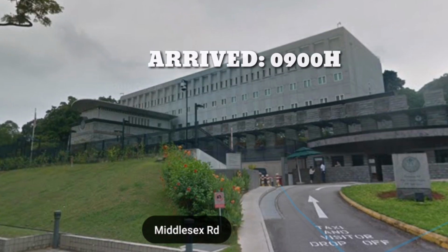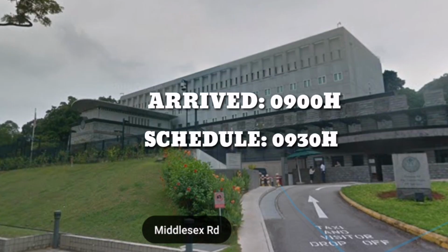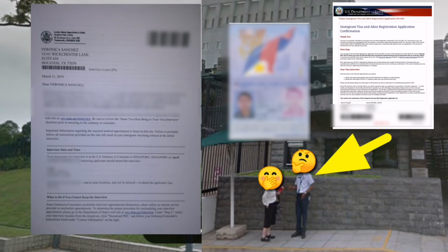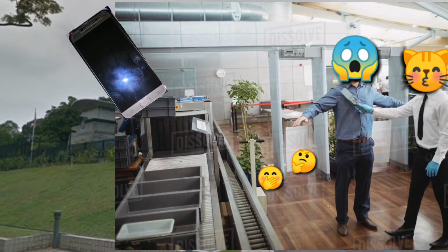I arrived at the US Embassy at 9 a.m. My appointment was scheduled at 9:30 in the morning. I showed my appointment letter, DS-260 confirmation sheet, and passport to the guard waiting outside at the main entrance. She asked me to proceed to the main entrance for a security check, wherein I left my cell phone and had my things scanned through a machine.